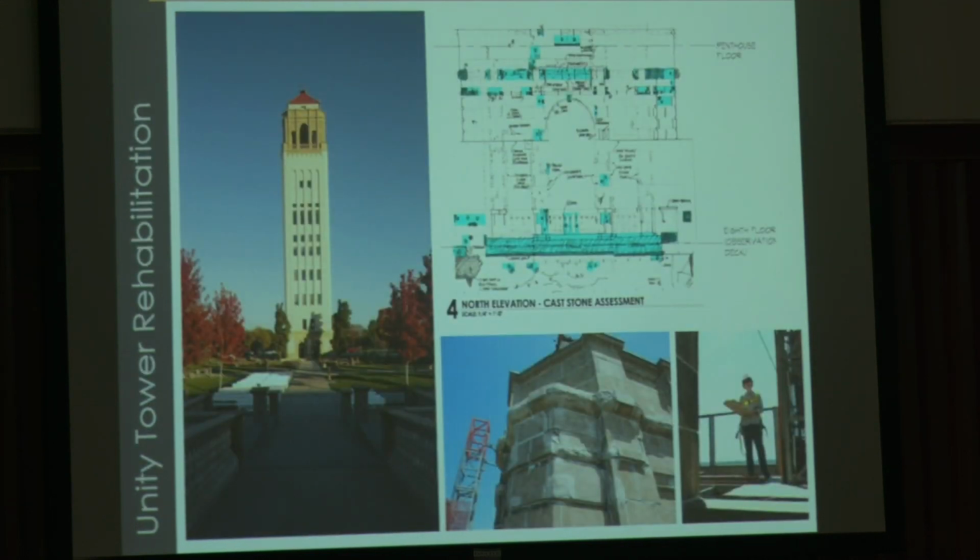This is a good project to talk about as well. This is Unity Tower. We did a full interior and exterior rehab on this. The upper units up here are really unique cast stone material and literally the cementitious binding was just coming out of it. They had not been well maintained. There was a lot of water back behind them.